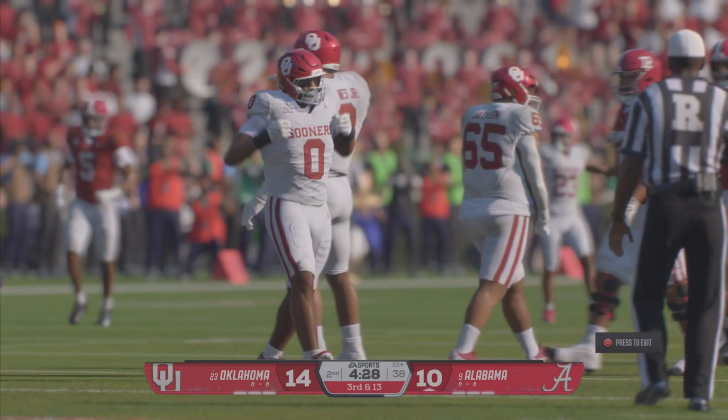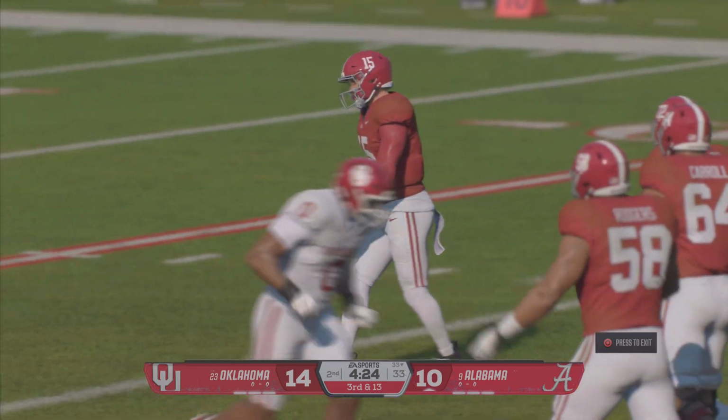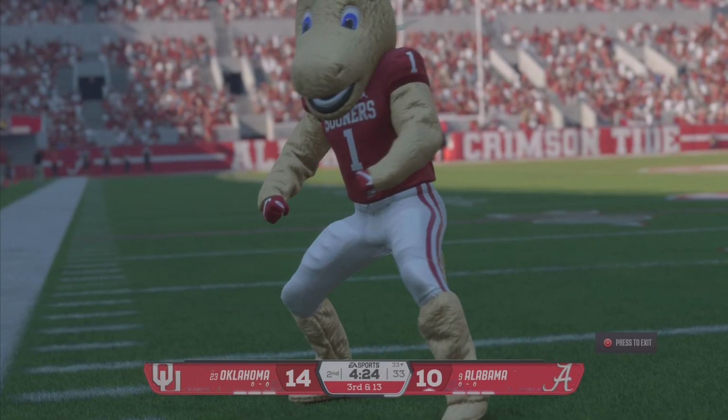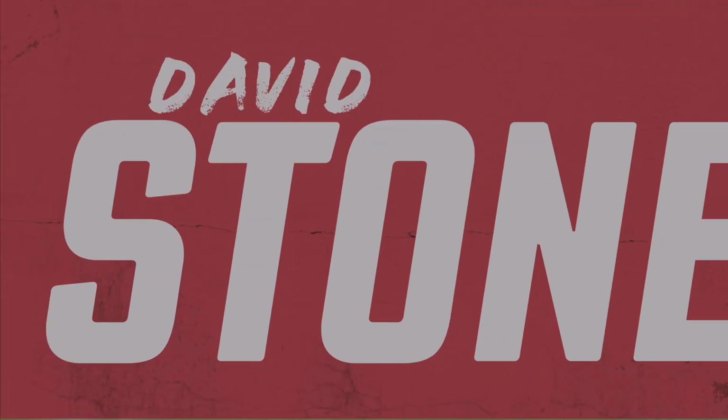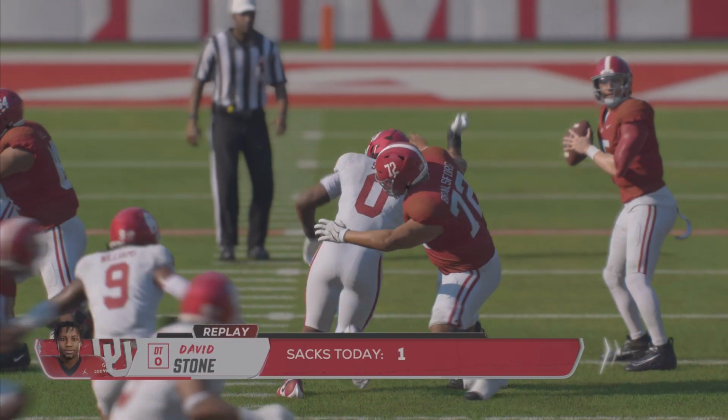A sack. I can't believe the amount of pressure this defense is getting on this quarterback. Sack after sack. Boy, you got to think about changing things up. The snap count, the scheme, anything at all to help this offensive line. They're overmatched so far in this game.